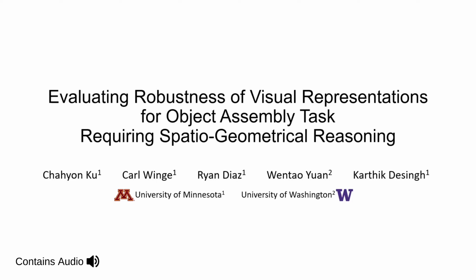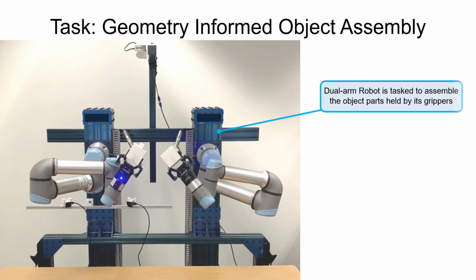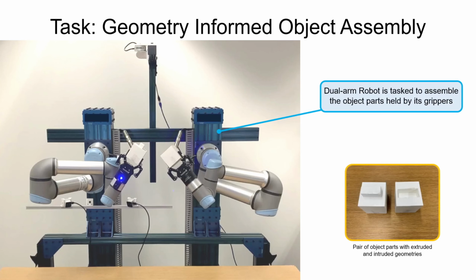We present our work on evaluating robustness of visual representations on our novel object assembly task, geometric peg in hole. Our task consists of geometry-informed object assembly, where the dual-arm robot is tasked to assemble the object parts by its grippers. The object parts have distinct geometry that only allows insertion in a specific position and orientation.